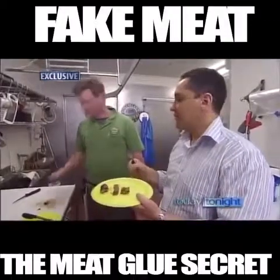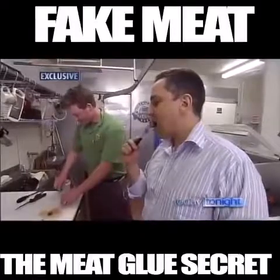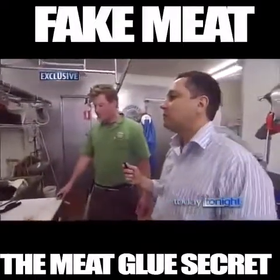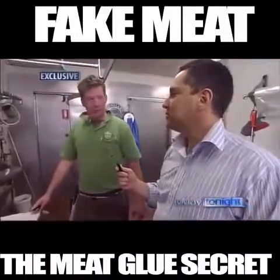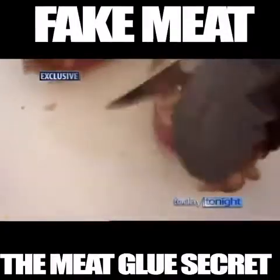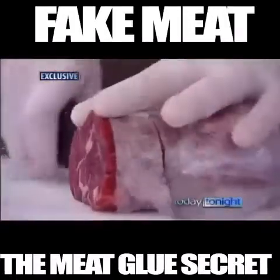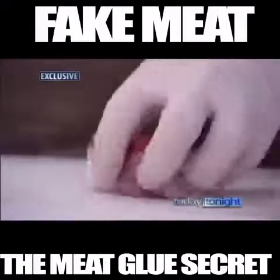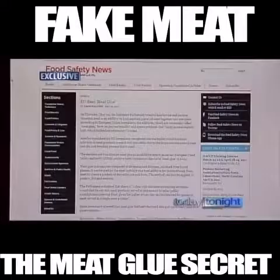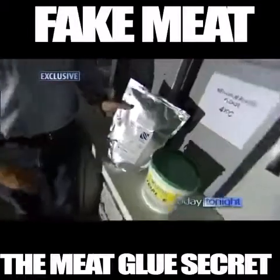Nice and tender, nicely salted. All right, let's go for the meat glue. I can't tell the difference. Pretty good, but potentially dangerous. I've sort of got two concerns. One that is well publicised, which is misleading people. The other area is the microbial side. It's why the European Union moved to ban meat glue in May last year.